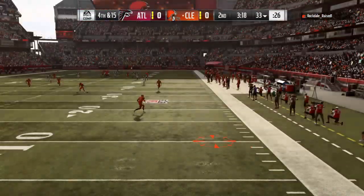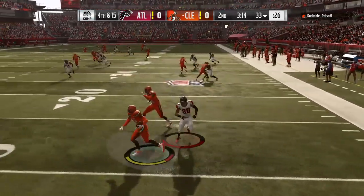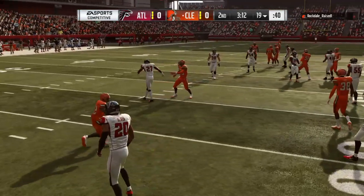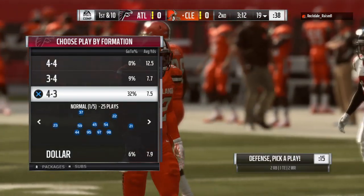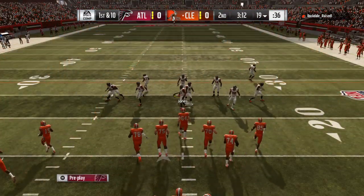He gets this one away, and boy, it's another boomer. That's fielded at the 8-yard line. Give him 11 yards that time on the return. And possession will switch hands, 1st and 10. Football going back to the Cleveland Browns here.